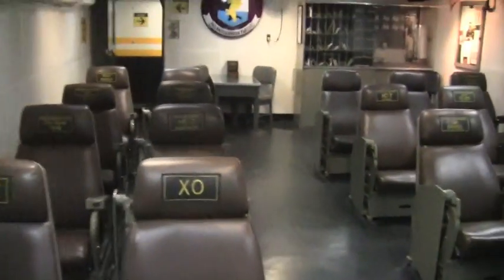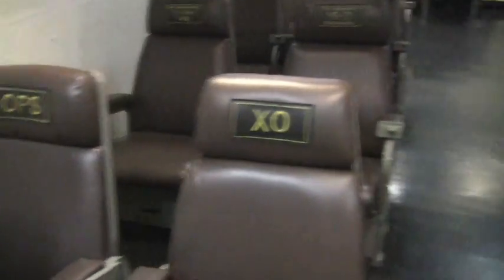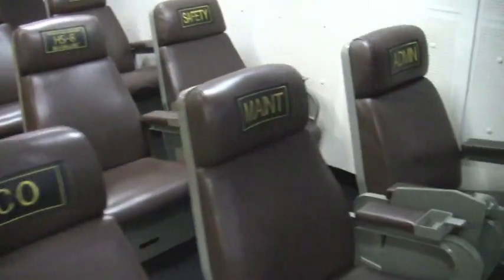The helicopter ready room. XO, CO. You know what? I think I'm going to sit in the CO spot. Didn't get a chance to sit in the CO's chair when I was in Kabul. Here I am in the helicopter ready room on the USS Midway.